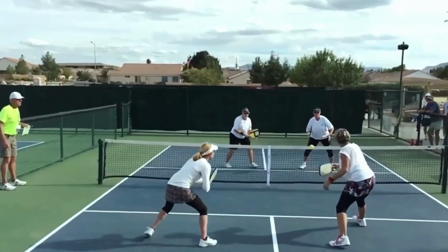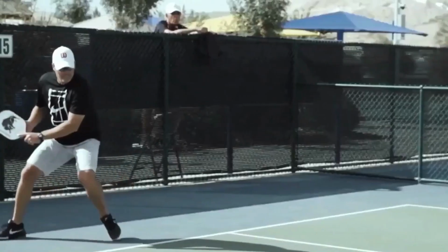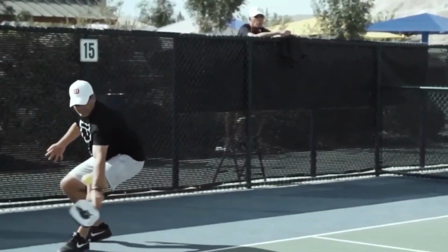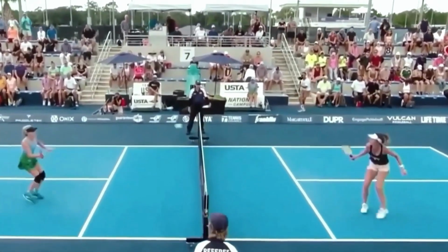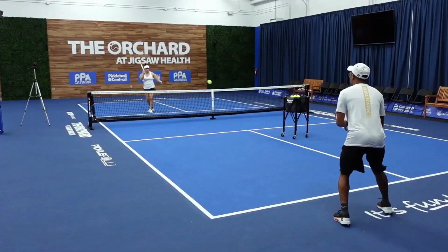The disadvantage is that if your third shot isn't good and you've committed to poaching, the opposing team will have a wide open gap to hit the ball into for an easy score. Poaching is dangerous, but if done correctly, it can be the shot of the day.